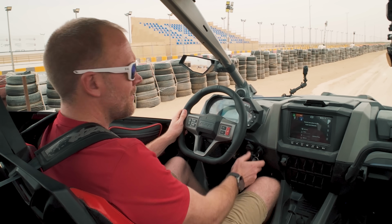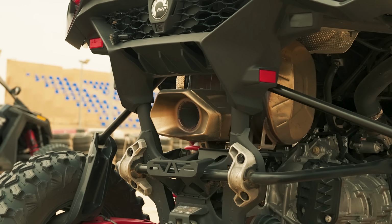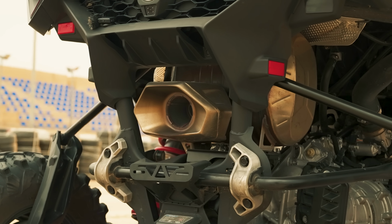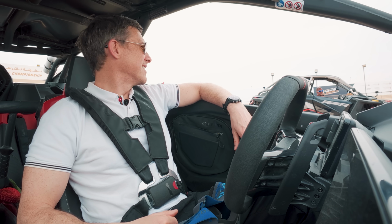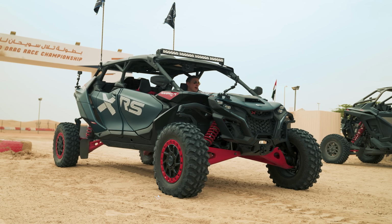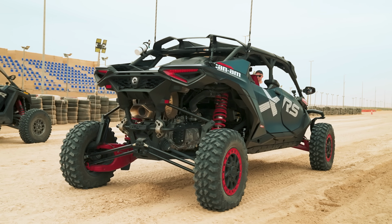Do you know what we need to do? Sound check. I'm going to go first. 1 litre turbo, 3-cylinder. Let's have a listen to yours. Yeah, naturally aspirated 2 litre 4-cylinder. So I'm going in the Can-Am. Sam, you're in the Polaris RZR. Yeah, mine's the Maverick R.